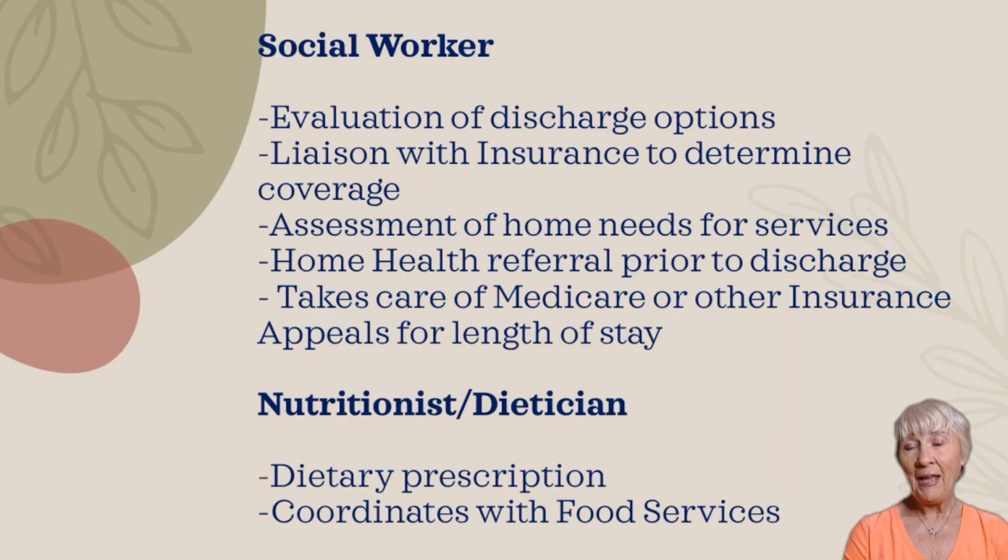Did you know if the insurance carrier limits your stay to a certain number of days, you have the right to appeal that as the family. So don't just take the "you're going home tomorrow" as the gospel, because you can appeal that if you feel like you need more time.